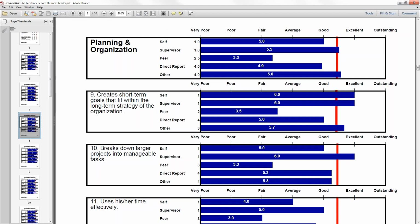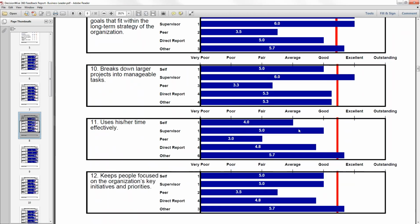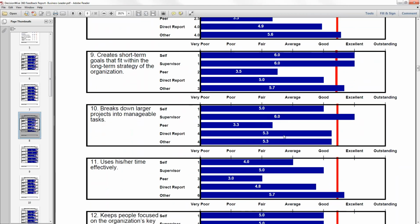So here's a breakout for the individual questions and the overall competency. And you can see, again, the norm line appears here, and the differences in rater groups. And there's a theme here. Again, you can see the peers are providing lower scores on average than any other group. And the individual sometimes provides a lower score than other people as well. And so the discussion here is, okay, planning an organization looks like your peers have scored you the lowest out of all these groups. What's going on there? And then there's a discussion about that.